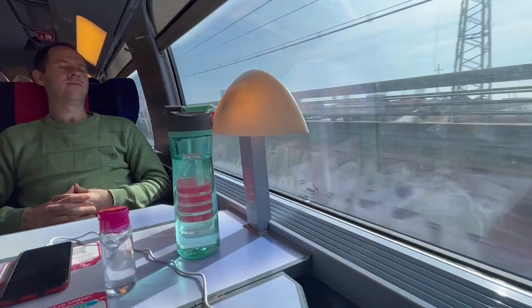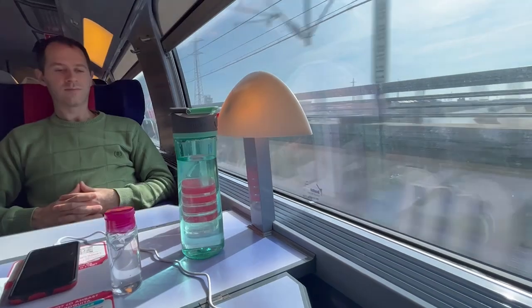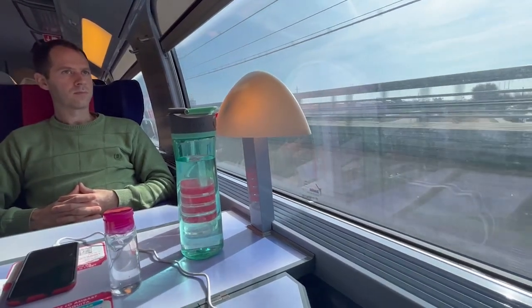As you first depart the station, you kind of go at a regular train pace and you really see the surrounding sight. But once you're out of the city, it's like the scenery blows by in lightning speed.